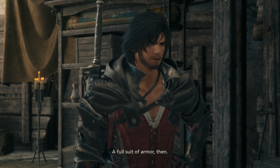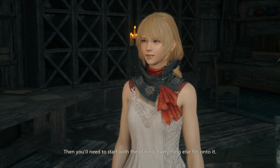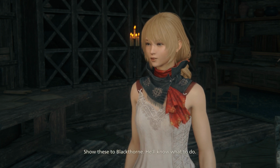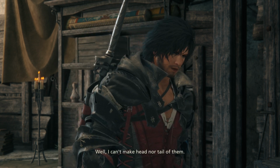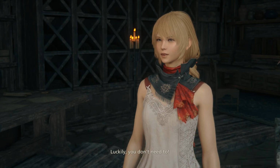A full suit of armor, then. Probably best to take it one piece at a time. Then you'll need to start with the plating. Everything else fits onto it. I've got the designs and the list of materials here. Show these to Blackthorn. He'll know what to do. I can't make head nor tail of them. Luckily, you don't need to.